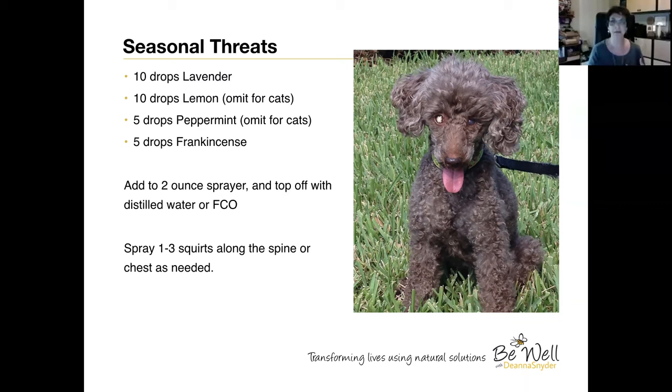For cats, I've got a cat recipe to follow on the next slide: 5 drops of peppermint and 5 drops of frankincense. And you want to squirt this.